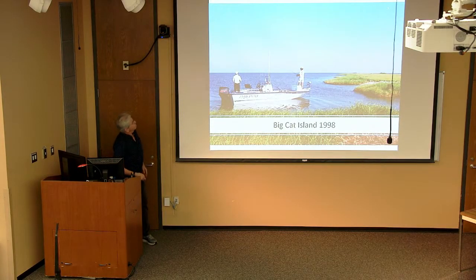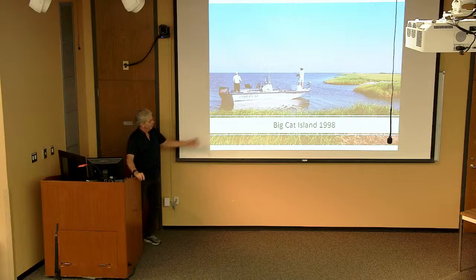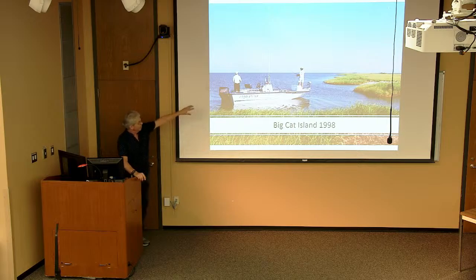This is Big Cat Island in 1998. It used to be a mile long and broke up into small pieces. By now it was like 300 yards long and 50 yards wide. I always fish here a lot. A friend of mine was fishing in this boat. I have a GPS in my boat. Took that picture. We fished there a lot, but it was still a great spot.